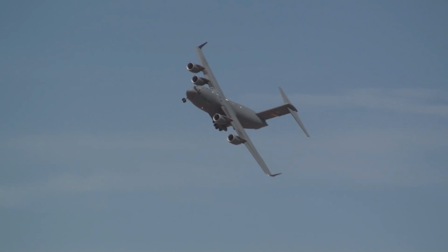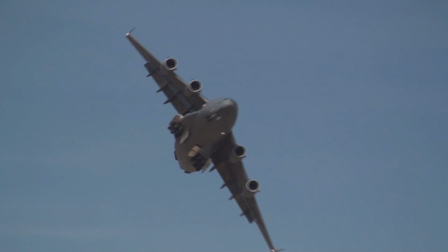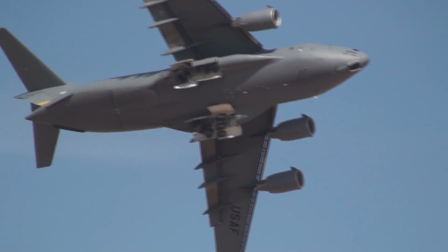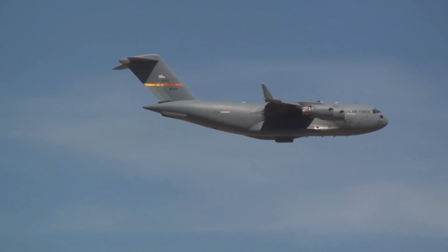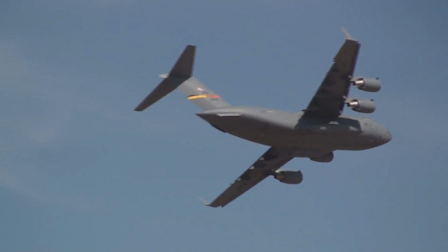You think you can do it? I don't think so, but the C-17 can. Well, the C-17 uses a quadruple fly-by-wire system to run its flight controls. Fly-by-wire means the aircraft's flight controls are computer-operated by inputs from the pilot's control sticks. That's right, I said control sticks, just like a little airplane.